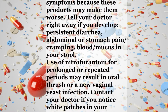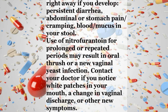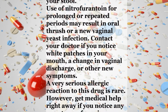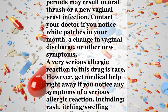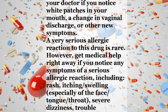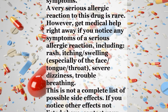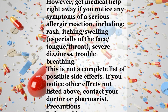Use of nitrofurantoin for prolonged or repeated periods may result in oral thrush or a new vaginal yeast infection. Contact your doctor if you notice white patches in your mouth, a change in vaginal discharge, or other new symptoms. A very serious allergic reaction to this drug is rare. However, get medical help right away if you notice any symptoms of a serious allergic reaction, including rash, itching, swelling, especially of the face/tongue/throat, severe dizziness, trouble breathing.